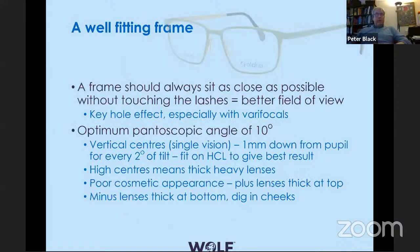So, basic rules on frame styling. The frame should always sit as close as possible without touching the lashes. And people think they don't need to worry about vertex distance unless it's a high power. But even on low powers, fitting the frames close increases the field of view. It maximizes it. And with basic varifocal designs, the intermediate area might only be 4 or 5 millimeters wide. And by keeping that as close to the eye as possible, it really is going to maximize the field of view through the intermediate and the reading portion with varifocals.